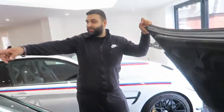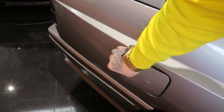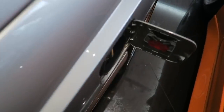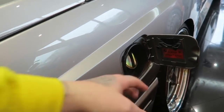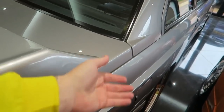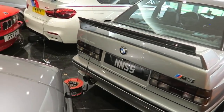Even if you open the petrol flap, if you go down that side, open the petrol flap. It's as if you walked back into 1986. Oh wow, look how clean the petrol flap is. Nerdy thing to say, but look how clean and lovely it is with the sticker on it. You've got to be a proper geek to appreciate things like that. Even the back as well, absolutely mint condition.